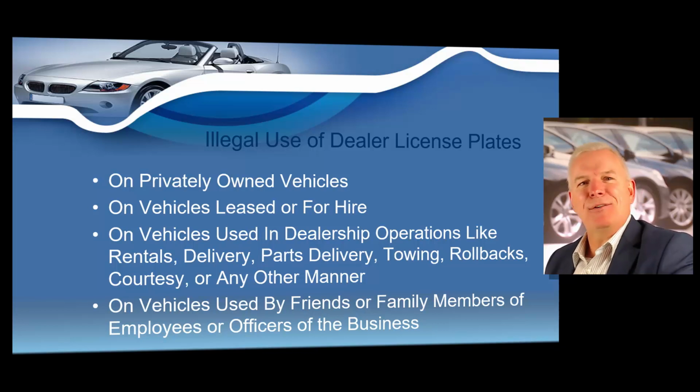You may never place a dealer license plate on a privately owned vehicle. You may never place a dealer license plate on a vehicle that you are leasing or any vehicle for hire, which is known as a commercial vehicle.